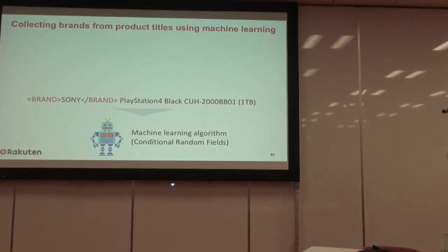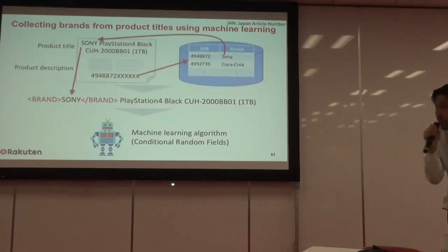We also try to collect candidates for the dictionary by using a machine learning technique. But before applying the machine learning technique, we need the training data shown here. You can easily imagine that the construction of this kind of data set is very, very costly. So here we try to automatically generate training data by using the JAN code and a mapping database of JAN code and brand expression. At first, we fetch the JAN code by using a regular expression and then look at the brand expression corresponding to the JAN code. After that, we automatically annotate the brand expression in the product title. Through this processing, we can automatically generate the training data for brand extraction.